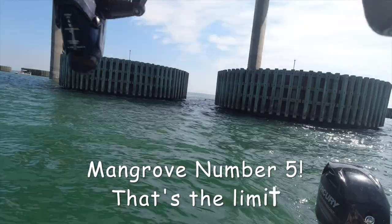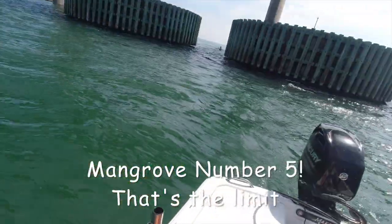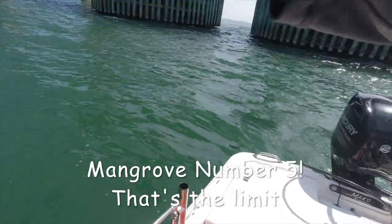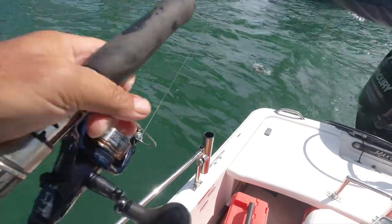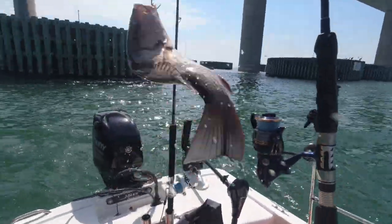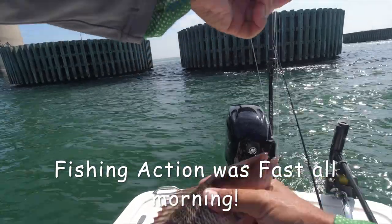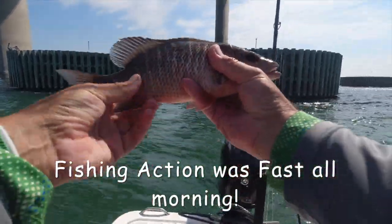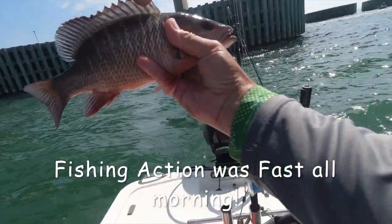Another mangrove on here. Let's see. Come on, guy. Come on up. Let's just see. Don't have time to put the other camera on. And it's another nice mangrove. Look at that. That makes number five for the day. Beautiful. Looks like he's about 12 inches as well.